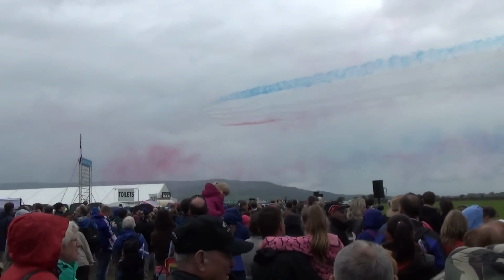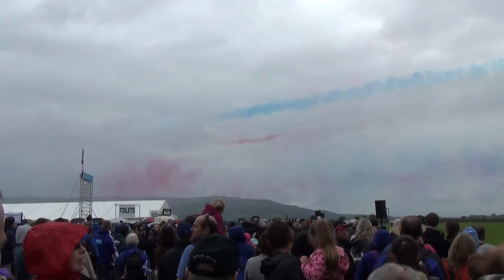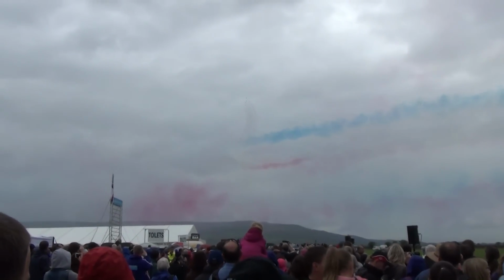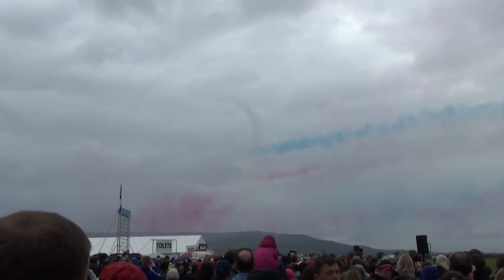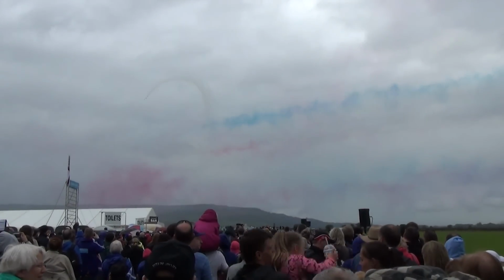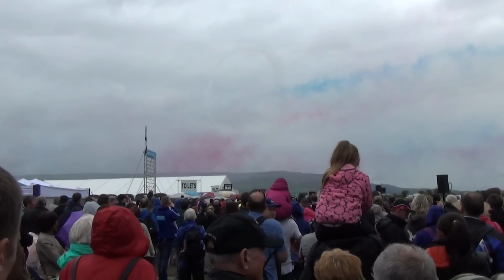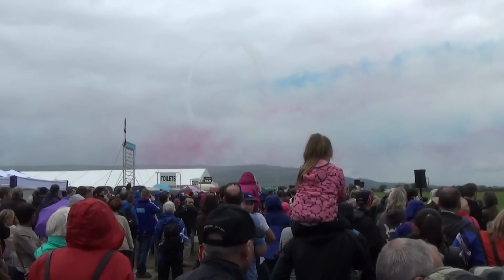On the far right of that Leader's Benefit formation, with his smoke changing from red to white, is Red 4. He's Flight Lieutenant Ollie Parr. Ollie is in his 2nd year with the team. He's a former Tornado GR4 pilot who's flown over Iraq and Afghanistan, and he has also spent a tour flying as an instructor at Royal Air Force Valley on Anglesey.